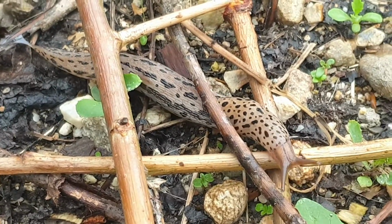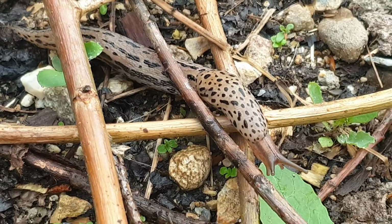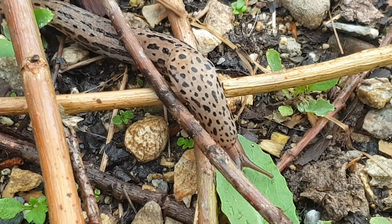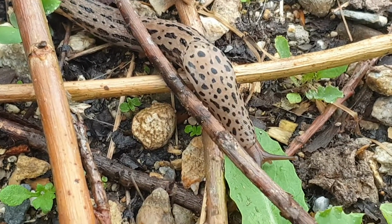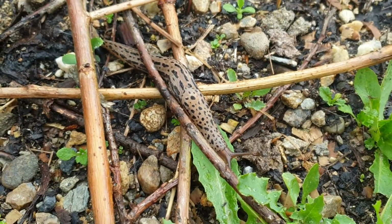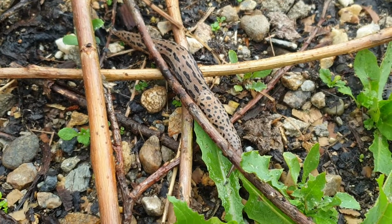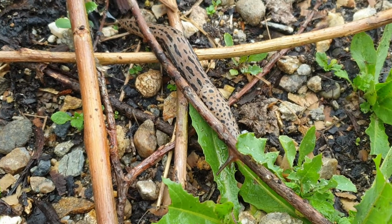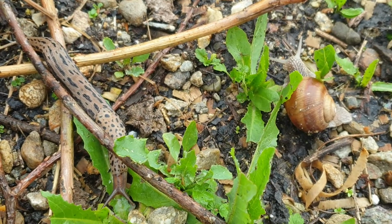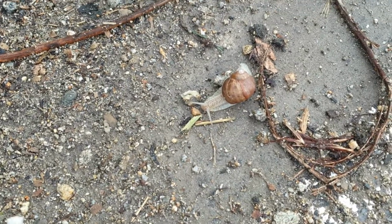Absolutely beautiful. It looks like a panther skin. I've never seen one like this before. Beautiful. Okay, let's see you as a whole. And the snail is there. And there's another one.